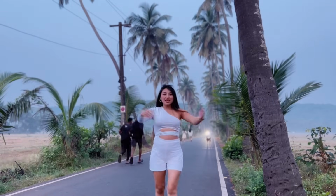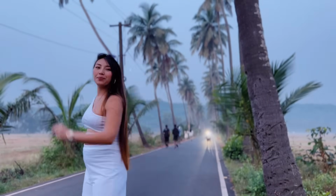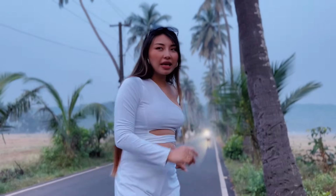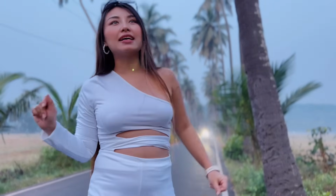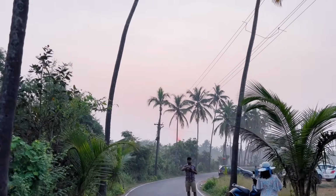Yoga karun kya? Aise. But as you can see, this is the spot we came for. Abhi photo khichega. Acha acha. Ek do reel banayega and I think that's it. Theek hai? See you. Sun has risen.